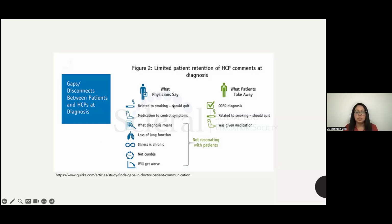If you look to our left, we can see what information the physician is passing on to the patients. The physician is pretty much telling patients that the condition is related to smoking, and they should quit smoking. There is medication to control the symptoms. They're providing what the diagnosis means. So there's a brief discussion about the diagnosis, what it means in terms of loss of lung function, the fact that the illness is chronic, there's no cure, and it may get worse.